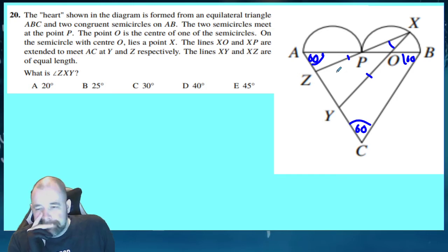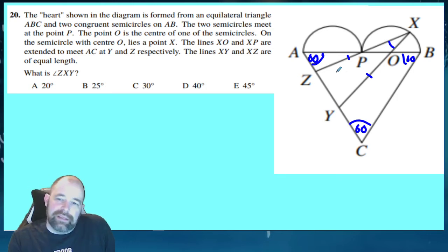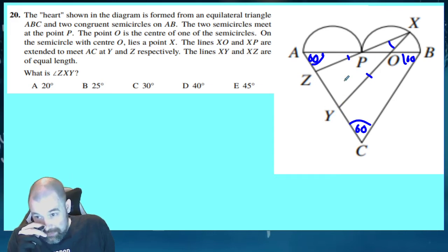So my guess is that we can work out the angles in this little triangle here somehow. Because if we can work that one out, we can work this one out. And if we know one of these two, if we know PZY or ZYX, we can work out the missing one. What does that help?